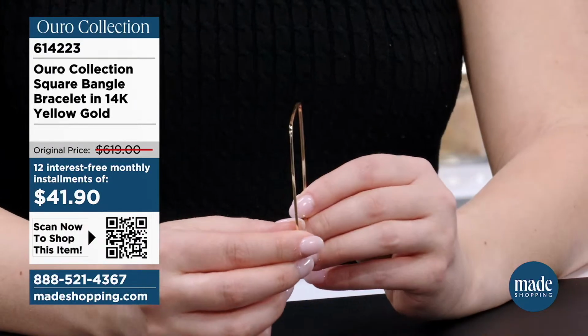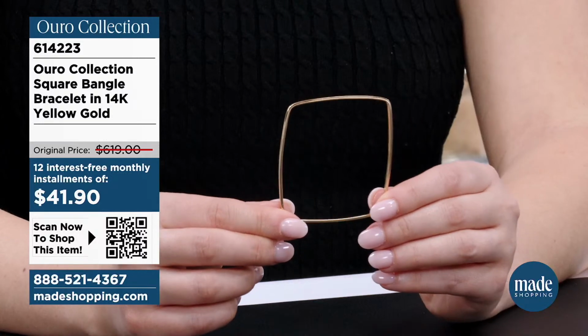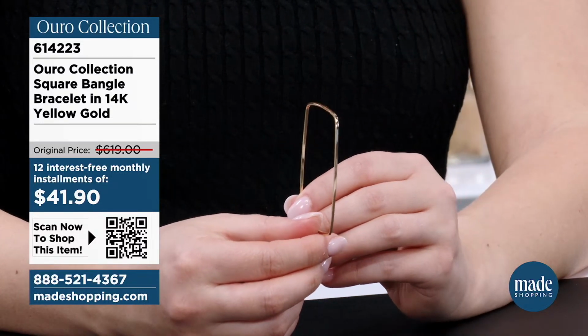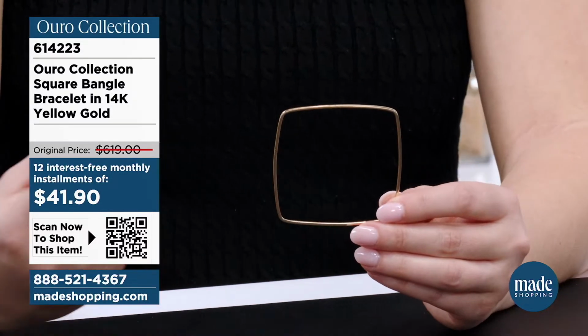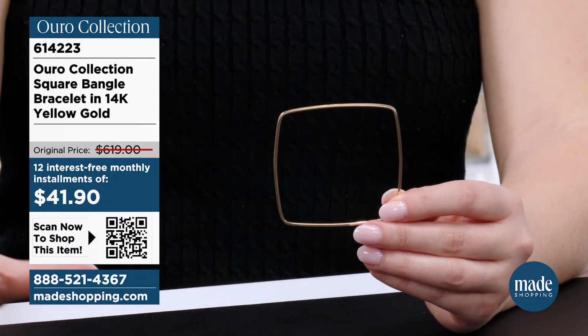Now, this piece in particular has such a unique design. It is a square shape, which you're not seeing a lot of nowadays. So it's all about wearing pieces that are unique, totally cool, but also match with our other pieces we own.